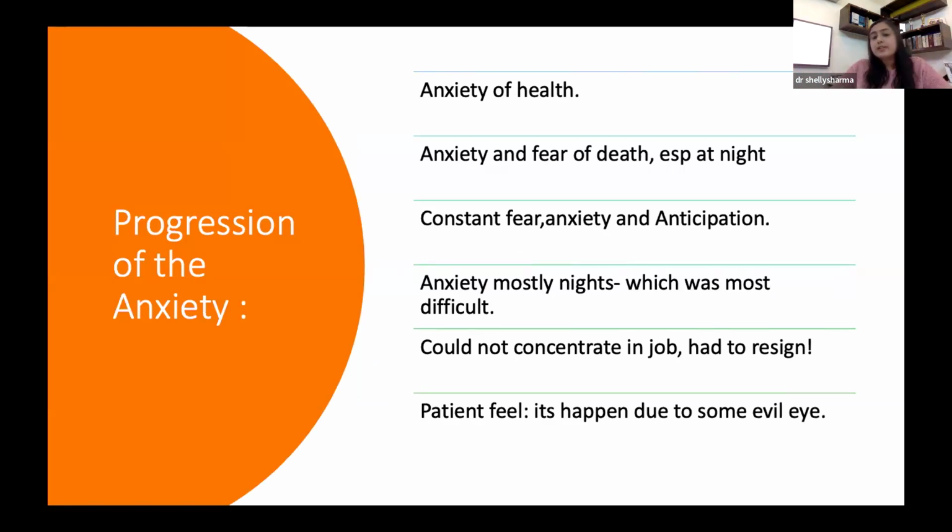He could not concentrate in his job. He had to resign his job because whenever he used to go to his office, he suddenly used to get a panic attack. He used to leave all the work and meetings in between and rush back home. In the whole consultation, the patient also kept on telling me one thing, that I think there's some evil eye behind me, who is poisoning me. He was being very superstitious about everything. He went to so many people to remove the evil eye. All these things happened in one day.